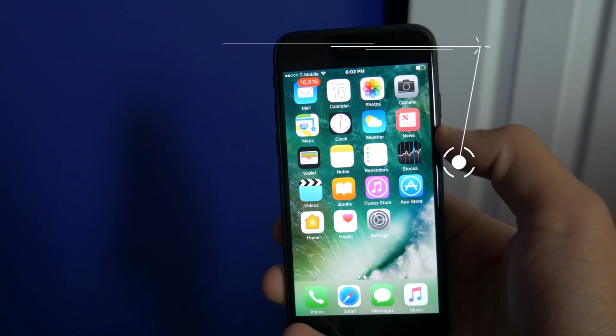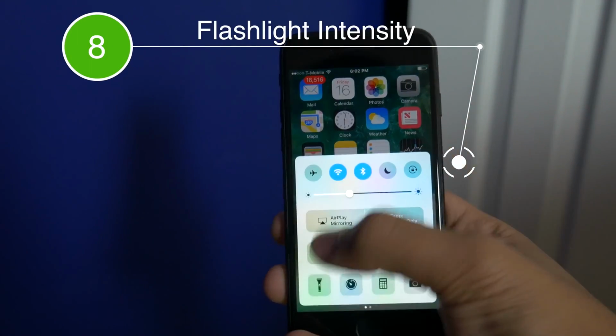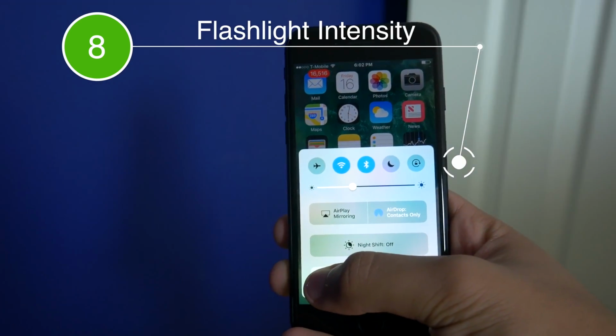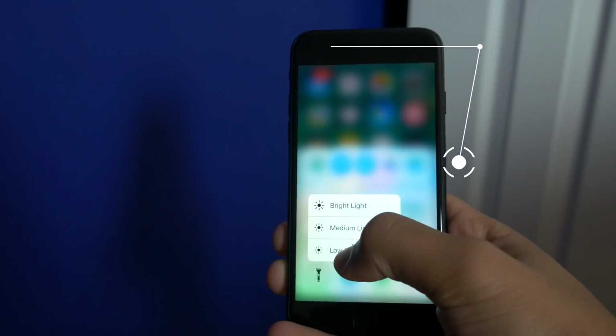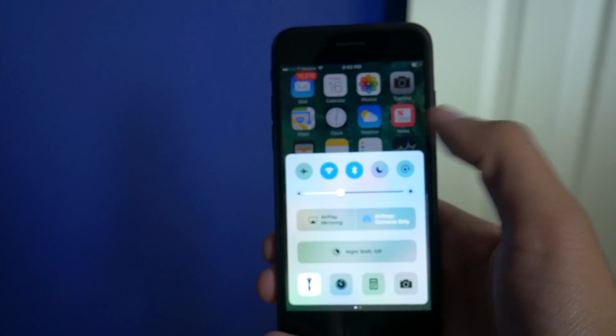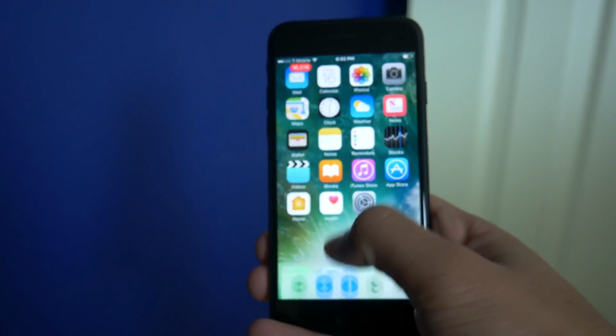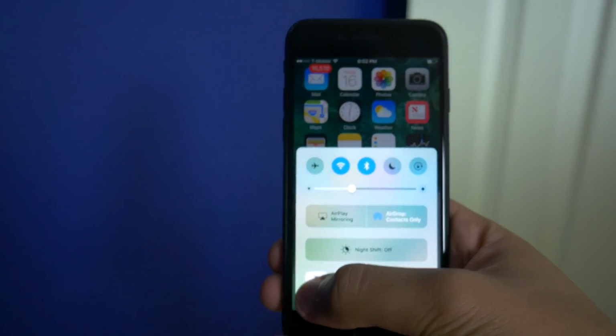Number 8. Alright, so this is going to be the last 3D Touch tip I have for you guys, and it has to do with the flashlight. So we all know what the flashlight does. It allows us to use the flashlight at night to look for stuff that we can't really see in the darkness. But before, the flashlight only had one setting. It would go at bright. You couldn't really change the brightness of the flashlight for different situations.